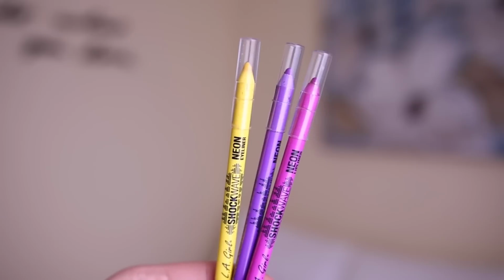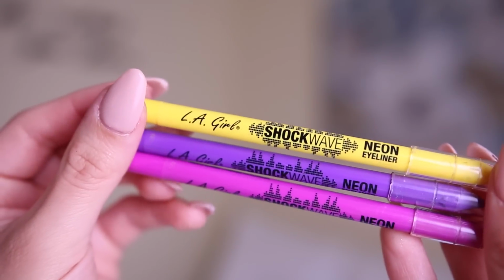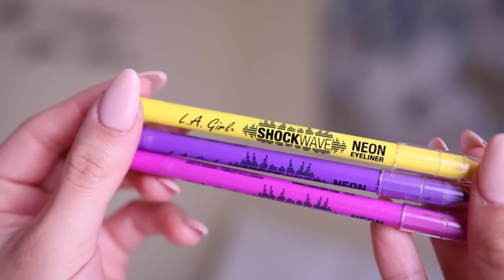And then I have some liners that I've been really obsessed with. I'm wearing one of them today. So these are the LA Girl Shockwave Neon Eyeliners. These are, I'm pretty sure, available directly on their website. They were sent to me in PR and they are bomb.